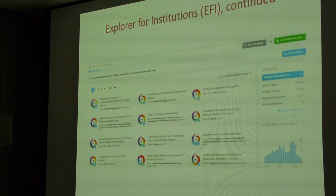So EFI looks more like this, where you have an advanced search screen or a simple screen, and you can choose to search either our institution only, which is the green option on the right, or you can search, and I also think this is really cool, everything in the Altmetric universe, so it doesn't necessarily have to be Latrobe's data. You'll know whether it is or not because it'll have that little blue tick as part of the donut. This is just a screenshot from the trial data. So that's all part of the institution.